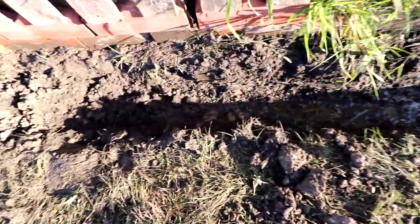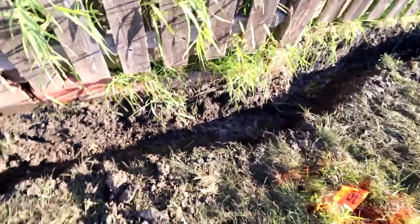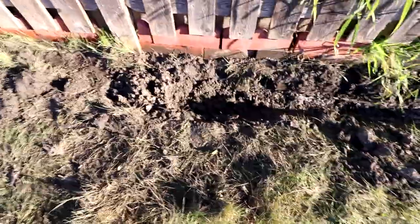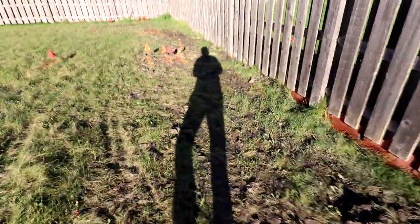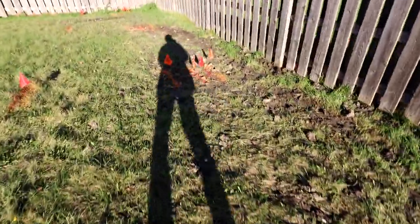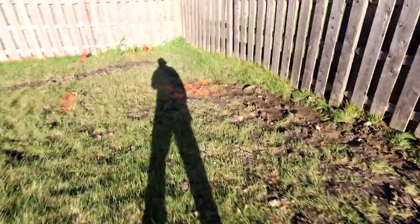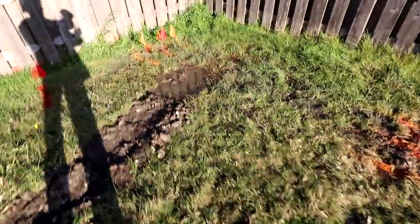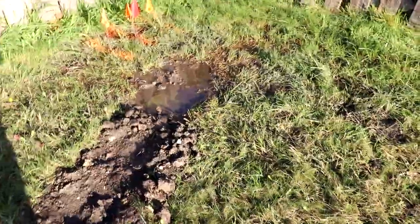See all the water down there? And it's like this all the time, even when it doesn't rain. That's why it never dries out here. So we had to stop right here, but we're going to go all the way back. And I showed you before, we started the trenching. I'm going to go all the way back here. We also have water sitting here. It's going to pop up here.